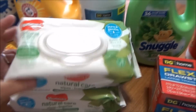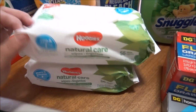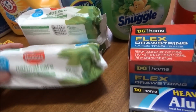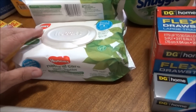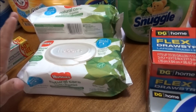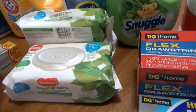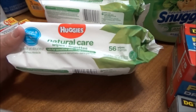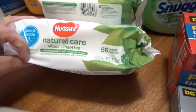I got some of these Huggies. I use these to wash my face. I use them sometimes as toilet paper. You know, if I go anywhere, a lot of times, especially if I go fishing and stuff, I'll take these to wash my hands with. I'll take them to use if there's not a toilet, whatever. So I always like to keep these in my bathroom. They're great to clean makeup off my face.